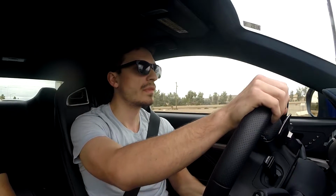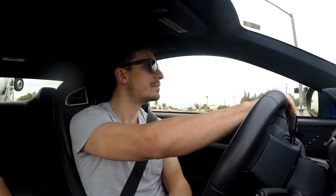And we're in manual mode, so these are paddle shifters. The paddle shifters are really nice. They have a good shape to them. They're not too big either, they're nice and small. They have good grips on them. And yeah, it shifts pretty quick, honestly, for a torque converter automatic. So let's see if I give it some gas.